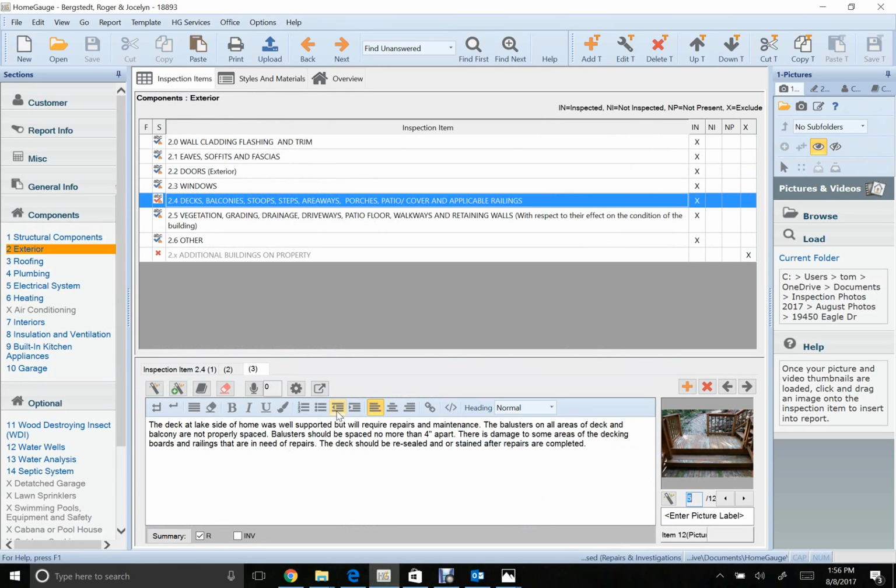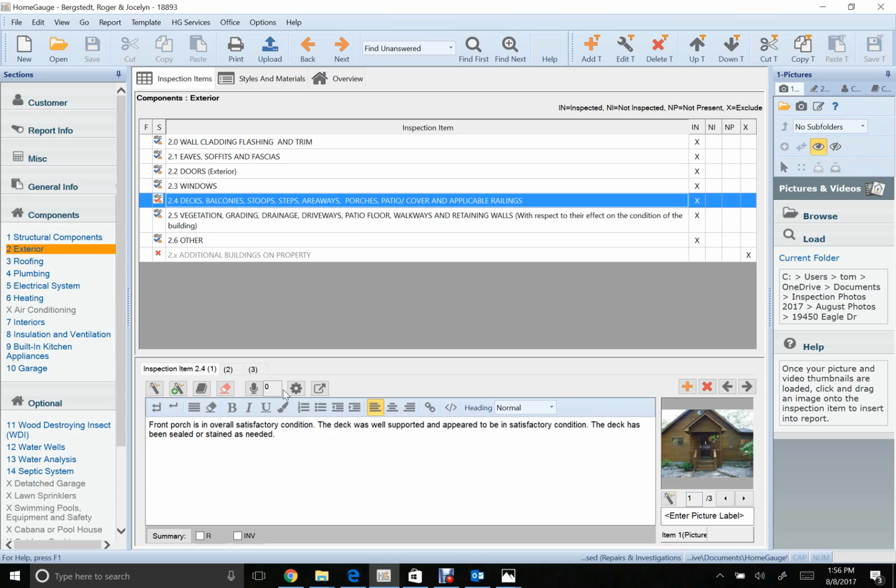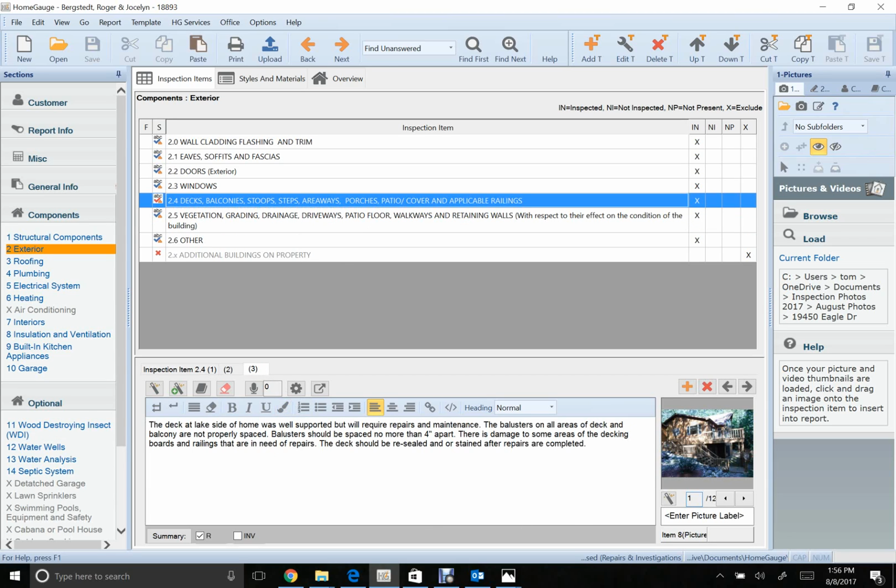Okay, let's go back. Alright, sorry for the delay. So let me just go back here, Bob. I kind of just cleaned this up a little bit. Just quick and simple. Will require repairs and maintenance. The balusters on all areas of the deck and balcony are not properly spaced. Balusters should be spaced no more than 4 inches apart. We don't need to say kids can fall off and hurt themselves. We'll just put it in the summary. R right here. There's damage to some areas of the decking boards and railings that are in need of repairs. The deck should be resealed and or stained after repairs are completed. Leave it at that.